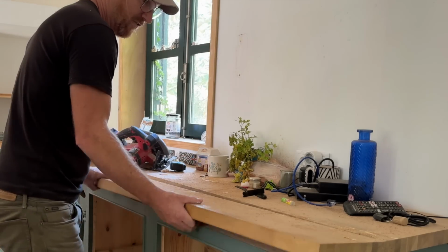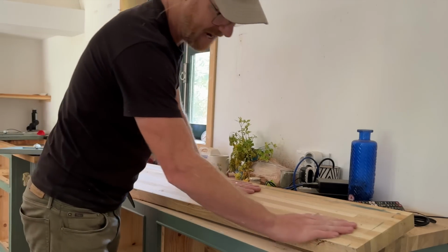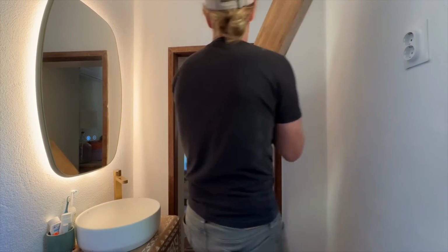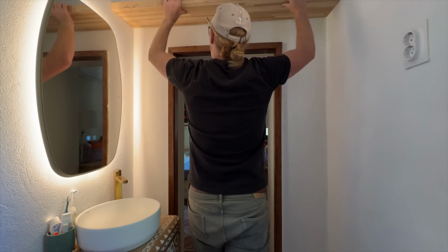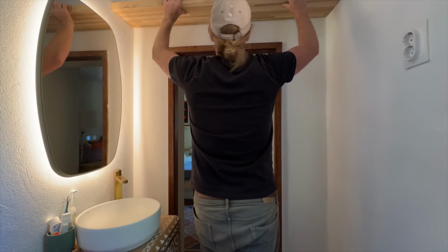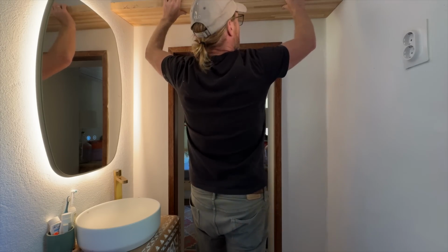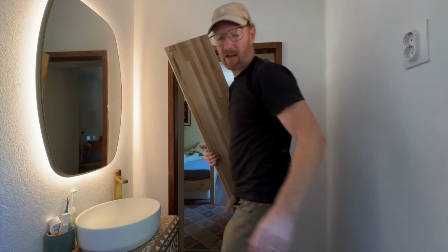Look at how beautiful that piece of wood is. It's just magnificent. Let's test it, see if it fits. There we go. It's going to fit just perfectly. Right, we want two side bits, brackets. That needs to be sanded. Let's go do it.